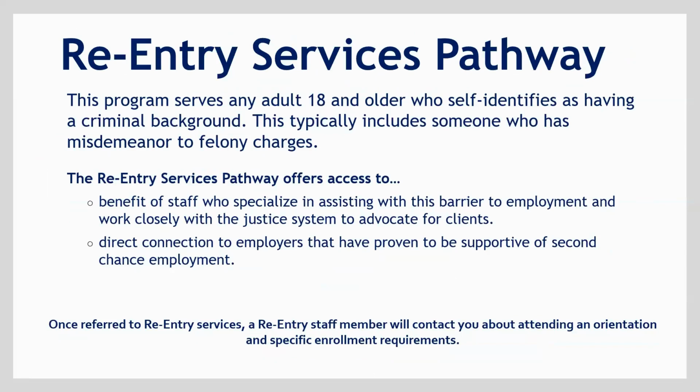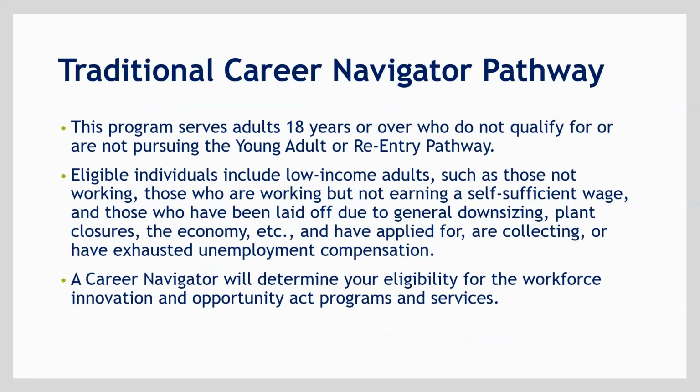Our next pathway is our reentry service pathway. This program serves any adult 18 years of age or older who self-identifies as having a criminal background. This typically includes someone who has misdemeanor to felony charges. The reentry service pathway offers access to benefits of staff who specialize in assisting with this barrier to employment, and they work closely with the justice system to advocate for their clients. Direct connection to employers who have proven to be supportive of the second chance employment. Now, once referred to reentry services, a reentry service staff member will contact you about attending an orientation and specific enrollment requirements.